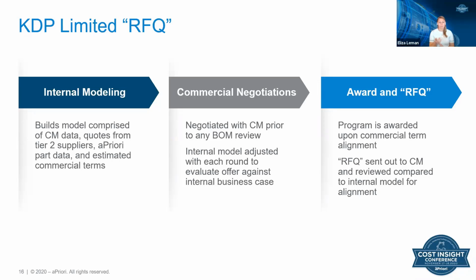where in that internal modeling, we're building out a cost model that is comprised of all that data that I showed you on the previous slide, their resin pricing, their labor rates, machine rates, etc. We would have gathered quotes probably from outside suppliers for parts that we might control because it's critical to quality. We want to have our hands on who those suppliers are, negotiate it ourselves, etc. And then, of course, all of the data from the digital factory from aPriori for all of the newly designed plastic parts, like all of those cycle times, machine tonnage, all of that. And then estimates on where we think this program would land in terms of commercial negotiations for that SG&A and profit that, program to program, we would be negotiating.